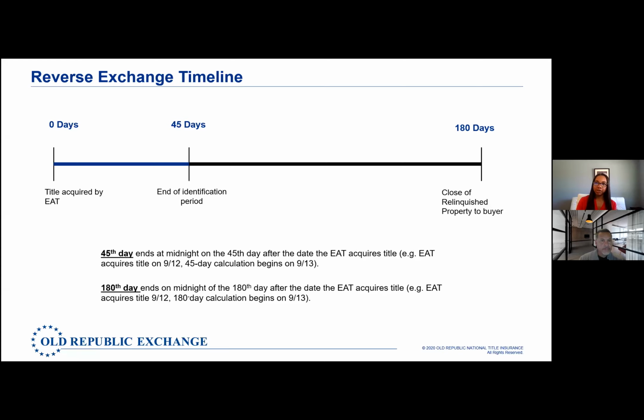I want to just share a screen here because I want to show you a little bit of the timelines for the exchange. So when you look at the reverse exchange timeline, it's going to be very similar to a traditional delayed exchange, in that once we take title to one of the properties involved in the exchange, the taxpayer is going to have 45 days to identify in writing to us the property that they're intending to sell, which I think for most taxpayers, they pretty much know what they're going to sell. But they just have 180 days from the date in which we take title to that property to get their property sold and to have us either transfer title on the replacement property to the exchanger, or if we took title to the property that they were selling, transfer title to the actual buyer.